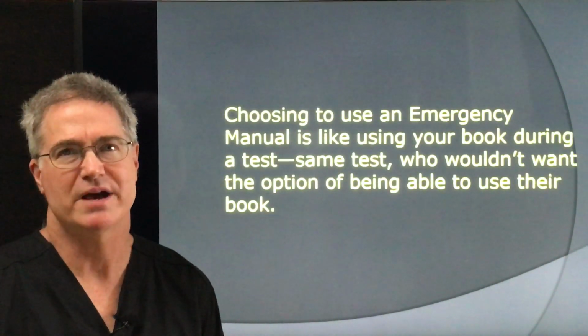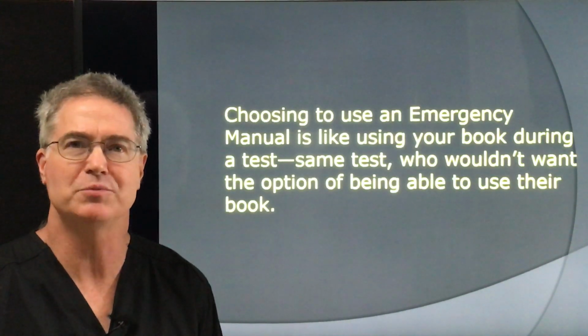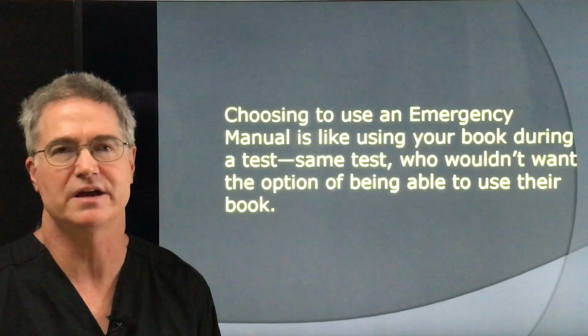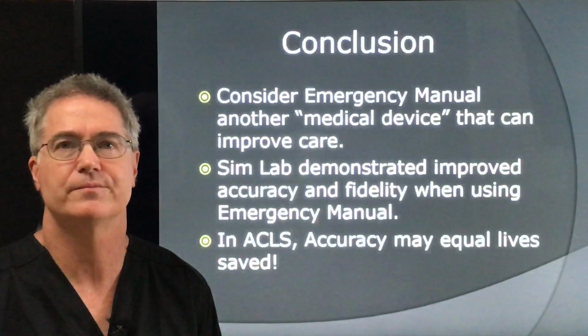Choosing to use an emergency manual is like using your book during a test. You get the same test. Who wouldn't want the option of being able to use their book? Of course, you're not going to go buy the textbook the day before the test and then crack the plastic just as you're walking into the exam. Preparation time will improve performance.